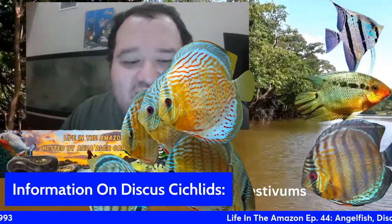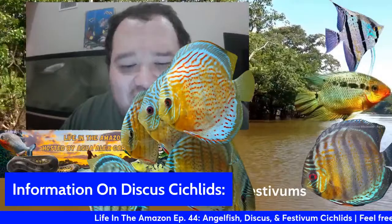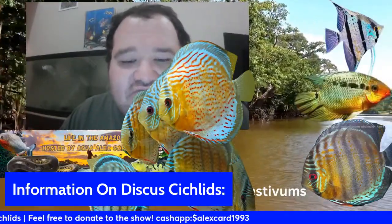weeks. During the first 2 weeks, the parents stay near the young, allowing them to feed easily. In the last 2 weeks, they swim away, resulting in the young being gradually weaned off and starting to fend for themselves. Now, in the wild, discus primarily feed on algae, other plant material, and detritus. But they also eat small invertebrates.